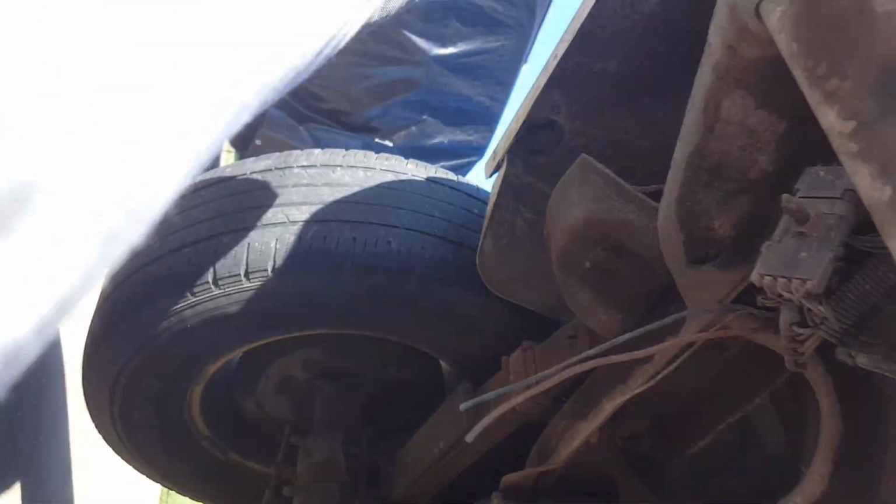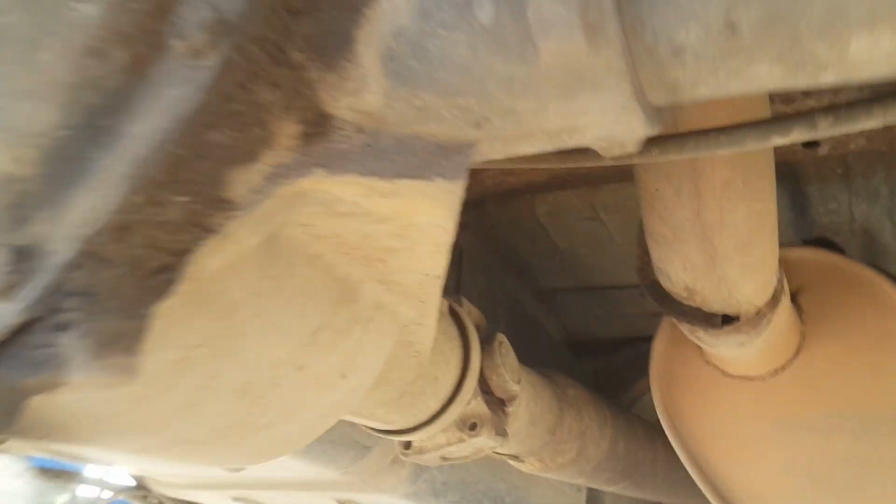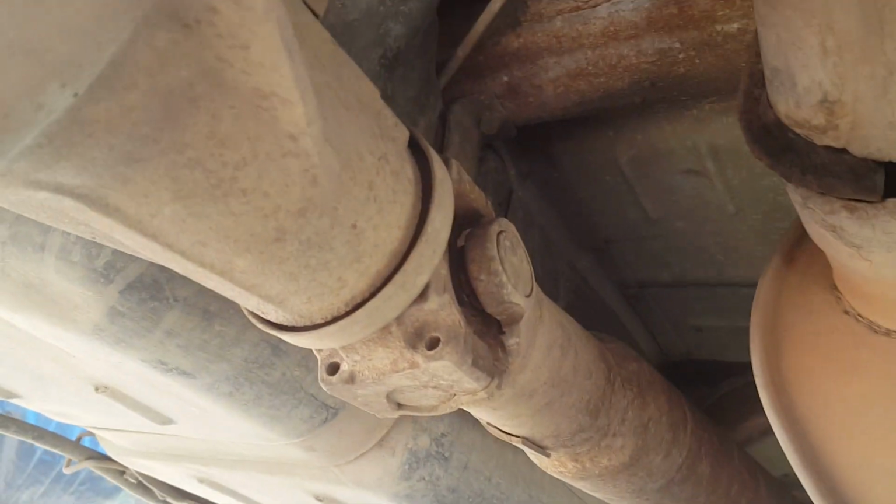Yeah, let's see. That's where it was. Whoops. It flipped around on me. There's a big hole there. It's about to rot in two. And this heat shield on the muffler is making noise. It's broken loose. So, yeah.